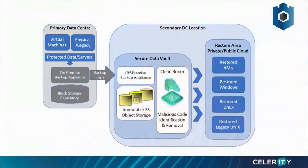If we then drop to something slightly more detailed, just 30 seconds, that's an example of one of the architectural outputs we put forward for one of our customers. As I say, that's an example. So for that particular customer, within their primary data center, we put the on-premise backup system solution, which was ours, and we put the block storage repository as well. We were pulling from their virtual machines, physical as well, pulling it into the appliances, and then we were backing that copy up to an identical setup in the secondary data center within Celerity.